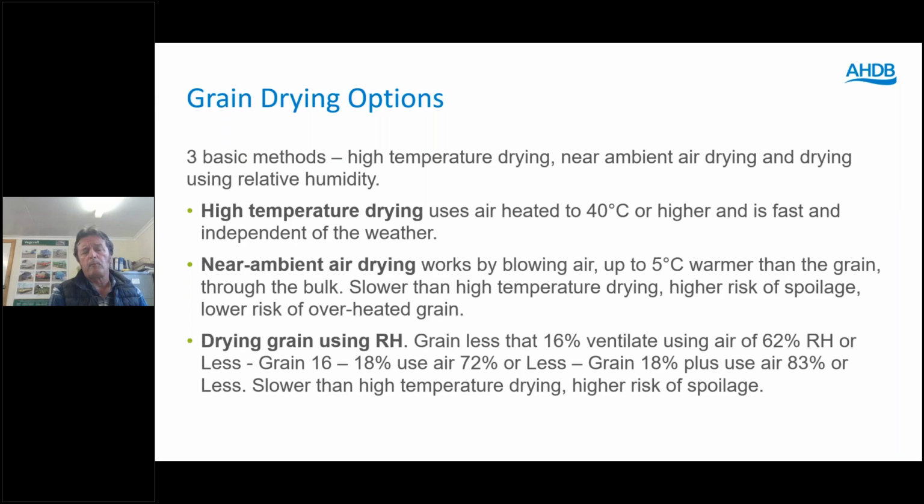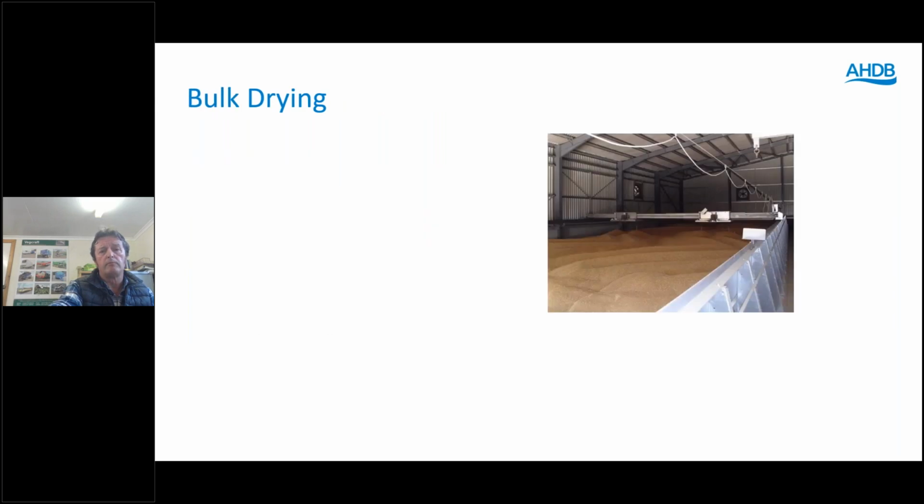As far as which method is best, they all have benefits. Probably with drying grain using relative humidity, the biggest shortfall is really difficult weather in the autumn, a wet autumn and damp air conditions that mean you're still trying to dry grain when you're approaching Christmas. High temperature drying has the advantage that you would be able to sell grain for August, September movement, and you would know it's going to be dry, and you can do it quickly. Near ambient is a slightly slower process with less risk of damaging the grain with high temperature, but still slower, one that needs to be tailored to how you market your grain.